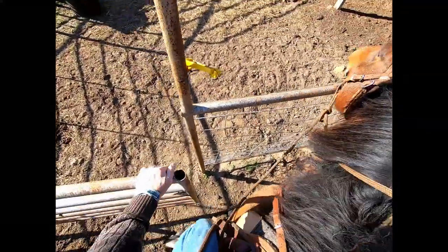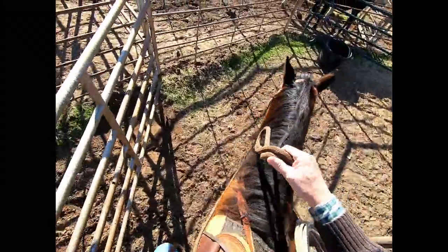Now it's time for me to go set the rest of the gates so that this heifer can find her way out.